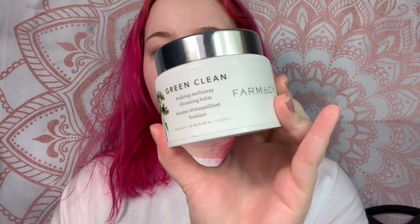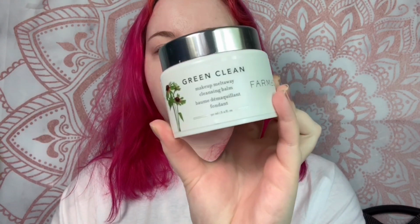So my go-to makeup remover is the Pharmacy Green Clean Makeup Melt Away Cleansing Balm. This stuff is the bomb, honestly. It melts off everything you could possibly want off your skin. It's also helped me maintain a nice soft complexion. I do have dry skin and it's been particularly bad recently, and it's just that transition from winter into spring. There's not enough moisture quite yet. It's coming, but the winter cold, chill, dryness is still in the air.